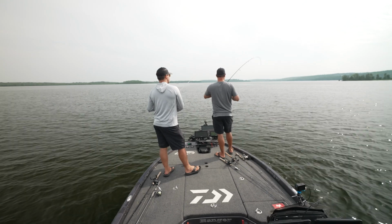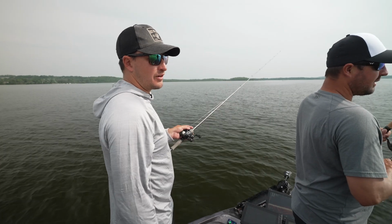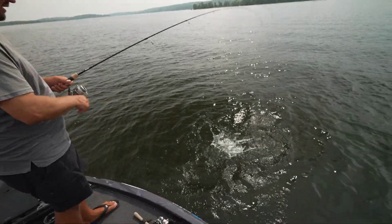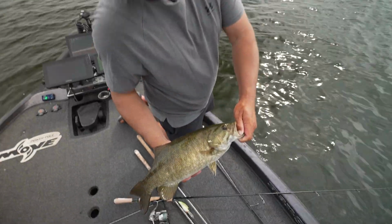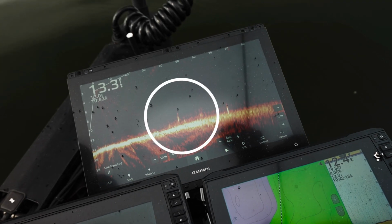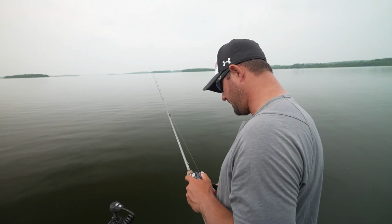Uh-oh, here he comes. We're early fall, so these fish, as it gets colder, are only gonna get more aggressive. They're gonna get even fatter. Another little guy on the drop shot. This is what fall fishing's all about right here. All these are bass. All those are bass right there on the screen.